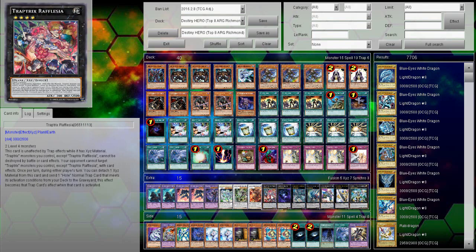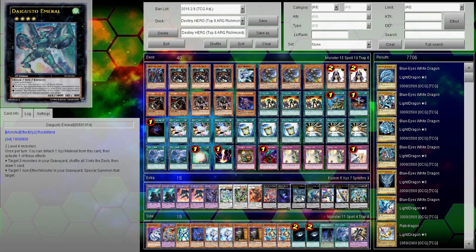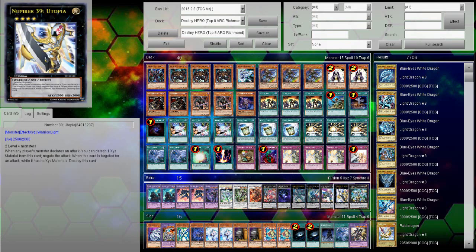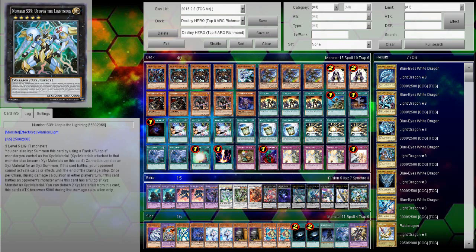And then for Xyz monsters to abuse off of his Summoner Monk access, his Dark Greffers and Armageddon Knights, allowing him to make rank 4s, stuff like that, his Instant Fusions, all this good nonsense, is 1 Traptrix Rafflesia, 1 Abyss Dweller, 1 Daigusto Emerald, 1 Diamond Direwolf, 1 Castel the Skyblaster Musketeer, 1 Number 39 Utopia, and 1 Number S39 Utopia the Lightning, which I believe has just been out for only a few days at this point.